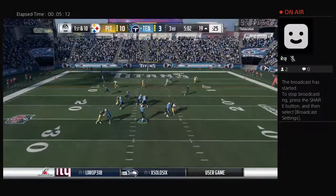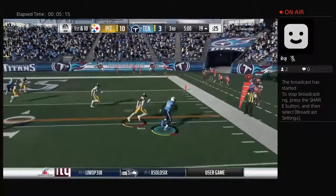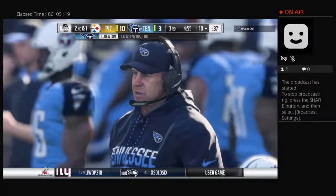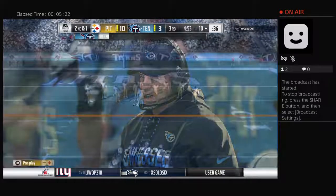From the red zone now, Newton throwing the out route, incomplete. It's Sims, and he'll get it here to the 10-yard line. Give him 9 there on the first down completion.